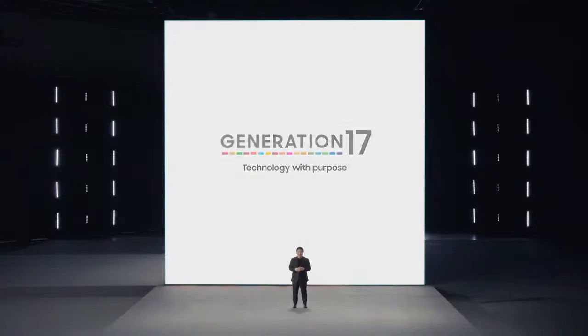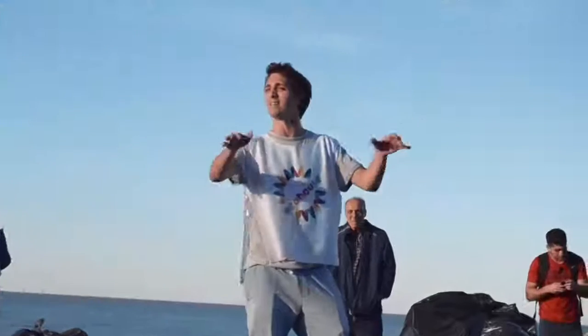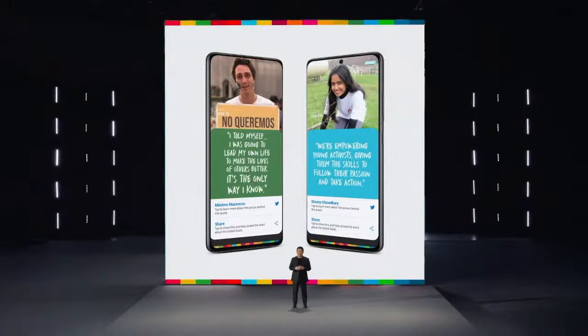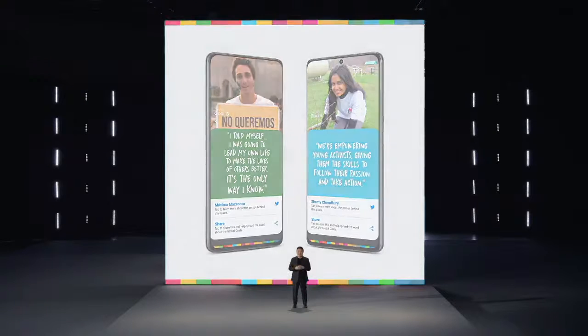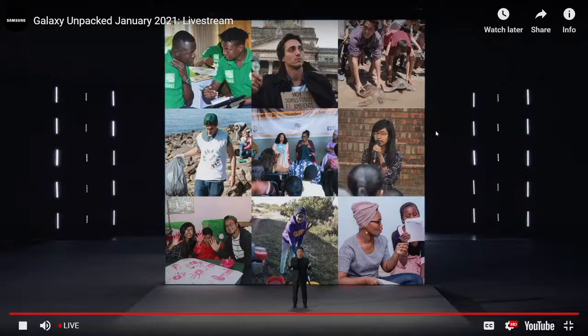This program highlights the amazing work of our young leaders, like Maximo, who is addressing climate change in Argentina, and Xiaomi, who is raising health and hygiene awareness around the world. Generation 17 is about elevating the voice of a generation, unlocking their power of purpose, and taking action together. Young people are coming of age during a global pandemic, and their optimism, determination, and resilience is more important than it's ever been. We are honored and humbled to help them reach their goal.